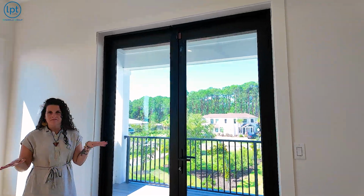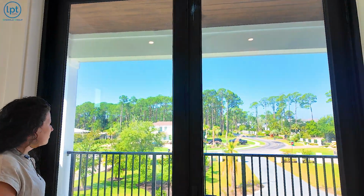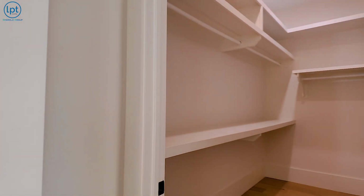And it's not like some rinky-dink balcony either. This space is beautiful. Of course, a walk-in closet because, well, I would expect nothing less.